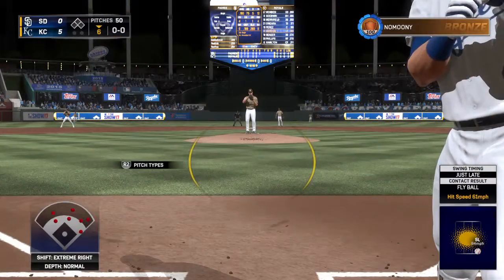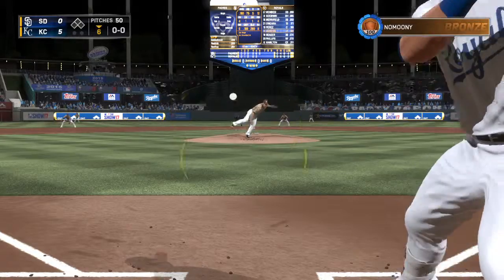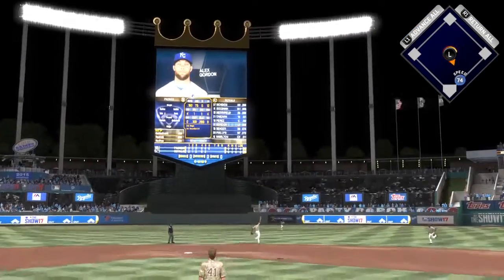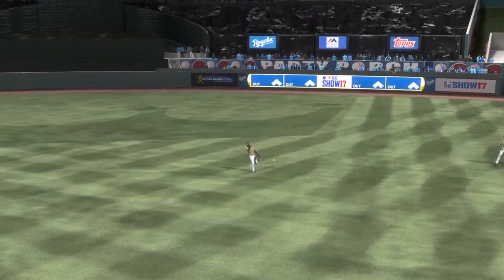Ready once again, Alex Gordon. He's singled in 2 trips to the plate thus far. Left fielder. This one's blooped out toward right center field. In comes Margot. 1 down.